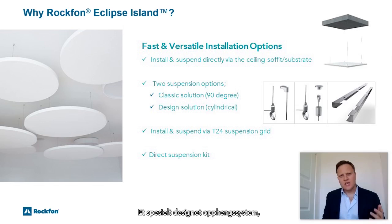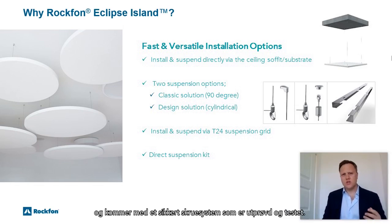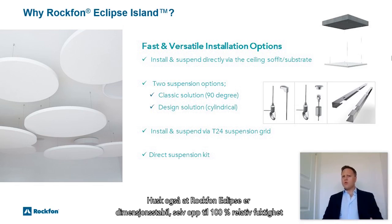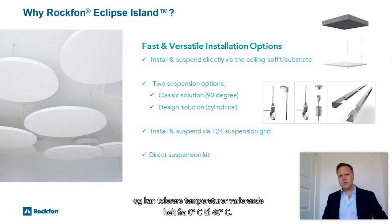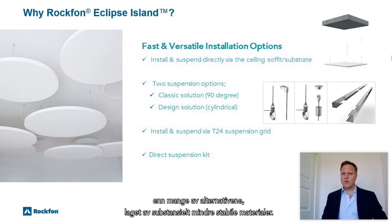A specially designed shallow profile suspension kit makes it possible to position the island incredibly close to the soffit and features a tried and tested secure screw system. Remember also that Rockfon Eclipse is dimensionally stable, even up to 100% relative humidity, and it can tolerate temperatures from 0 to 40 degrees. This means Rockfon Eclipse can, if necessary, be installed at a much earlier stage of the building project than many of its alternatives, which are typically made from much less stable materials.